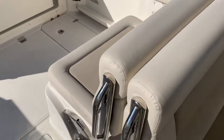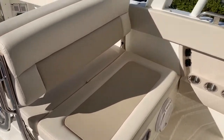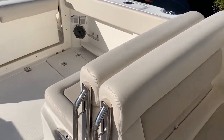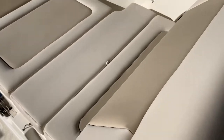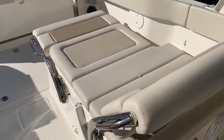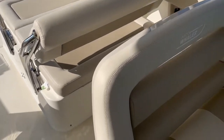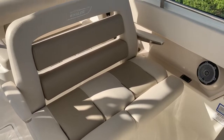Boston Whaler's design with this second row of seating is very unique as well. Right now it's in the up position. However, with a flip of a latch, you can lower it down. It makes into a sun lounger. Very comfortable, very unique.